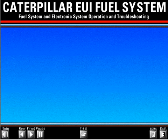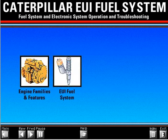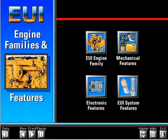This presentation covers 4 topics: the electronic engine families using EUI, the operation of the EUI fuel system, the operation of the electronic control system, and finally, basic fuel system troubleshooting. Since its introduction in 1988, the EUI fuel system has undergone many design changes to add features and improve performance and reliability. However, the operation and troubleshooting of all EUI systems is very similar. This presentation uses a generalized example of a system with the latest features.